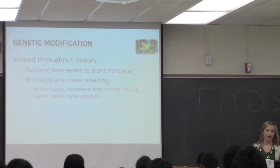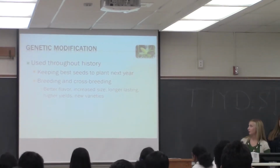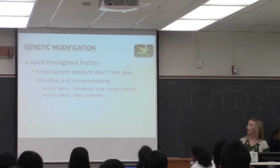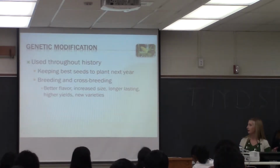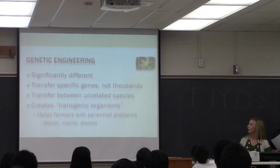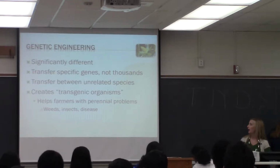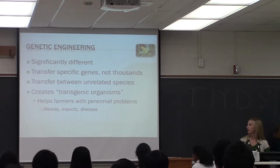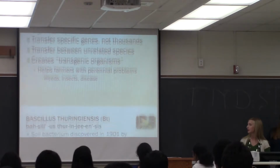I'm going to focus on the history of GM corn. Genetic modification has been used throughout history in its simplest form, just keeping the best seeds to plant the next year. Breeding and cross-breeding plants in order to get better flavor, better sized products, longer lasting products, higher yields, to create new varieties. All of this is genetic modification. But genetic engineering is something different. It is transferring specific genes, not thousands of genes, and transferring them even between unrelated species. This can create what they call transgenic organisms, and they do this to help farmers with perennial problems, to help them fight weeds, to fight insects, to fight disease.